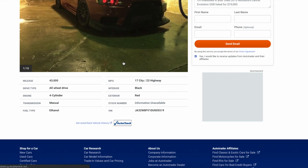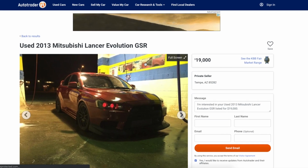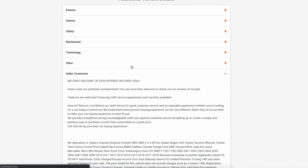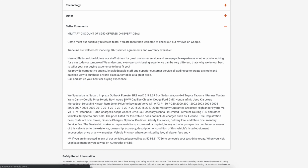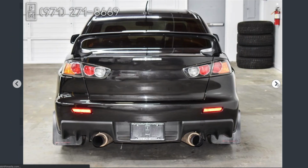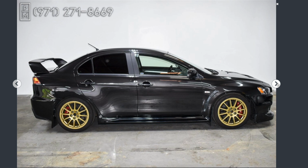2013, 43,000 miles. Accident, okay. 2010, 46,000 miles. Doesn't say anything about the title. Again, with the Subaru gold wheels. Exhaust. Definitely needs a heavy paint correction, but, you know, that's, I guess, to be expected. Limo tint, no tint. Okay.